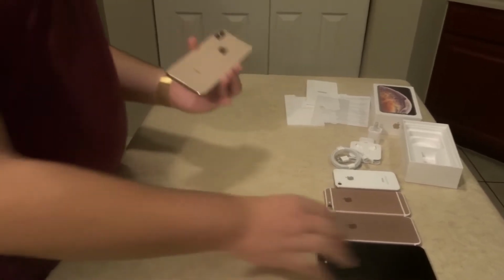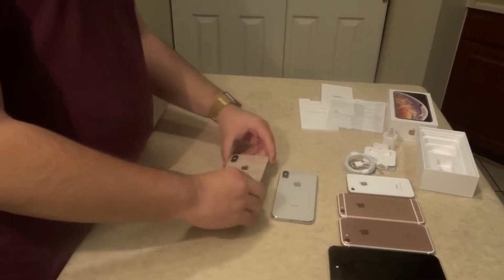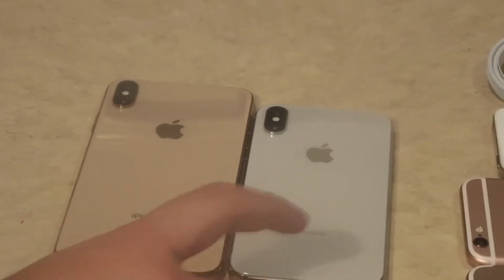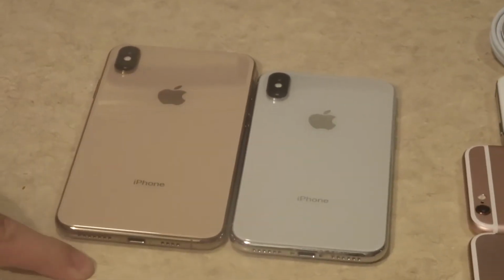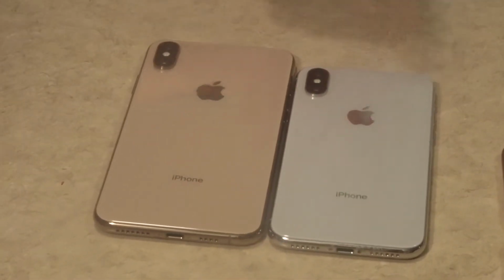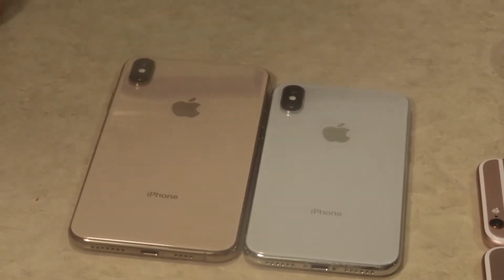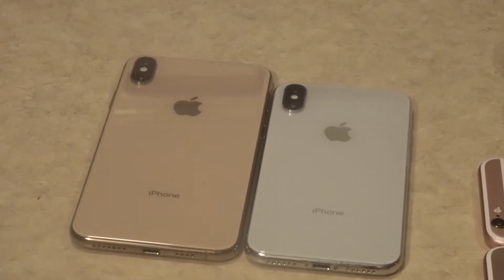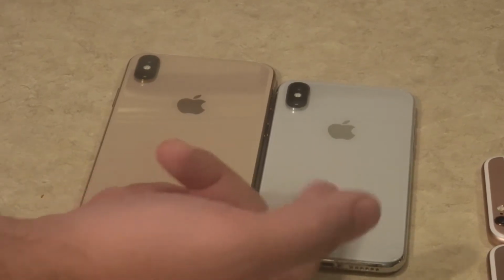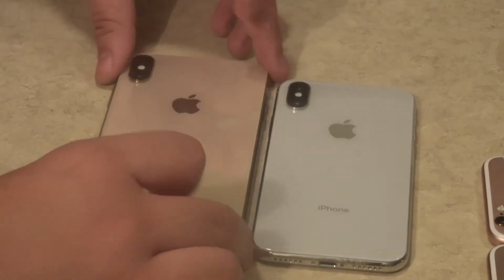So of course, for reference, this is the iPhone X. This is also the same size as the iPhone XS, and this is of course the Max. So you guys can see a difference. 5.8-inch screen on this one, and a 6.5-inch screen on this one. You can see the colors. Pretty much, it looks exactly the same. It's just a different color. So I guess if you had a XS in this colorway, it would be pretty much identical from the back. You wouldn't be able to tell the difference.